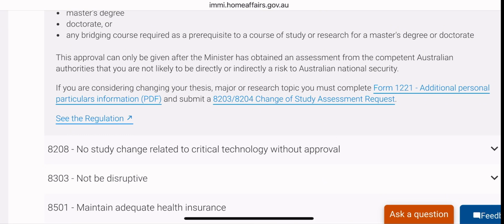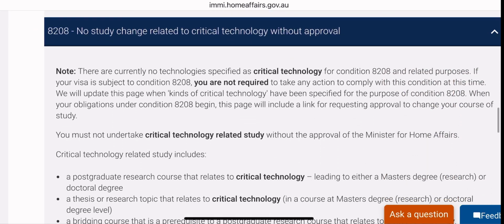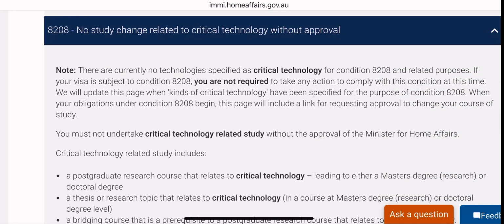All right, let's look at this condition again: no study change related to critical technology without approval. For this one, you are not doing anything, just listen. There are currently no technologies specified as critical technology, so Australia does not have any technology they call critical technology. The condition is there, but for now they are not using it because they have not identified any critical technology. So if you even have this condition in your study, ignore it for now. When they have critical technology, they will notify you.